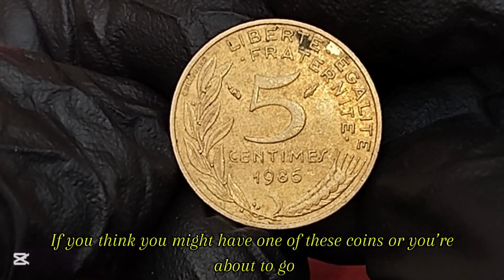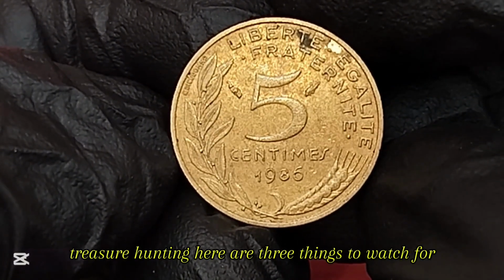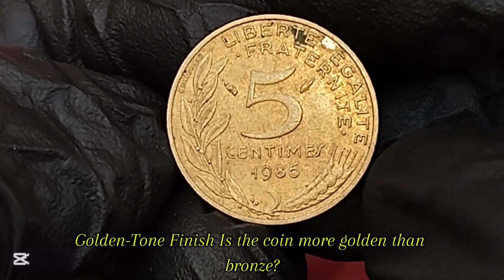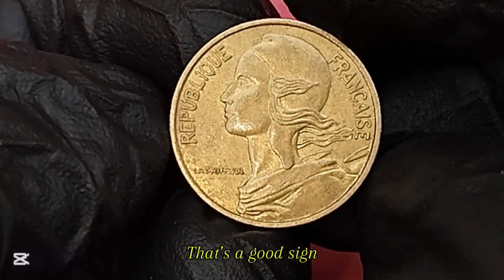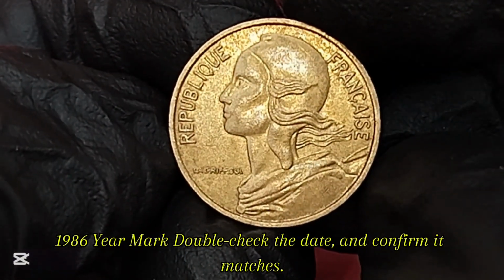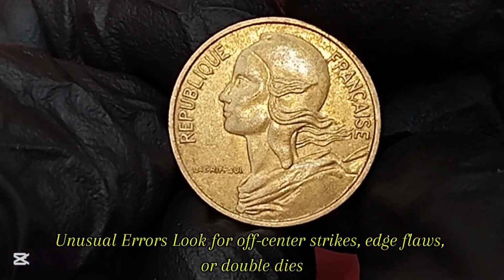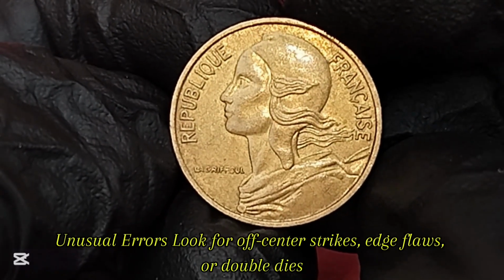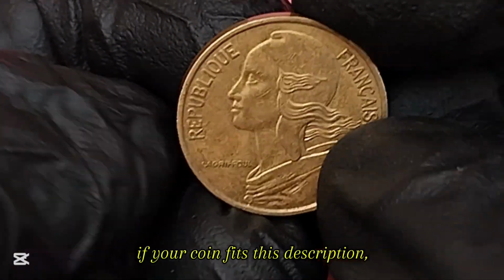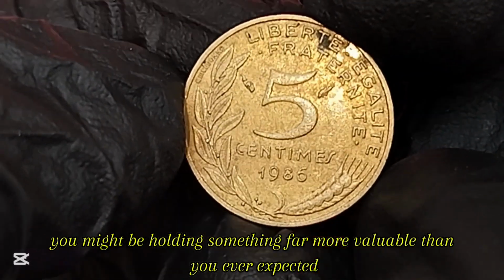If you think you might have one of these coins or you're about to go treasure hunting, here are three things to watch for. Golden tone finish: is the coin more golden than bronze? That's a good sign. 1986 year mark: double check the date and confirm it matches. Unusual errors: look for off-center strikes, edge flaws, or double dies, even with heavy wear or scratches. If your coin fits this description, you might be holding something far more valuable than you ever expected.